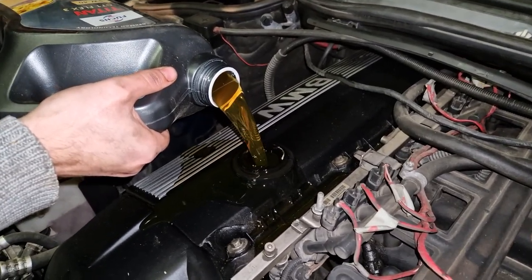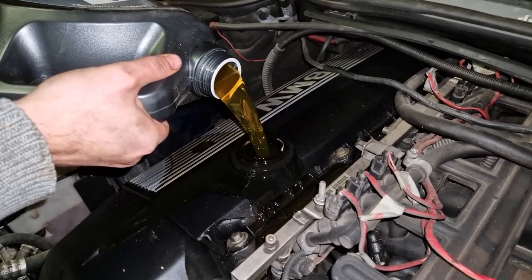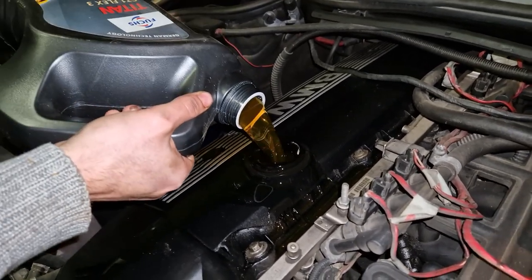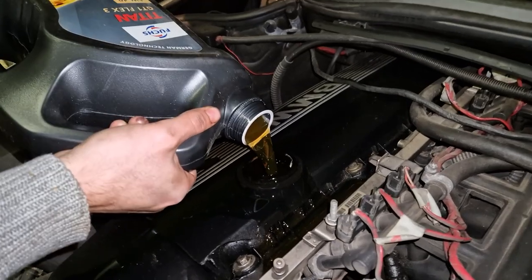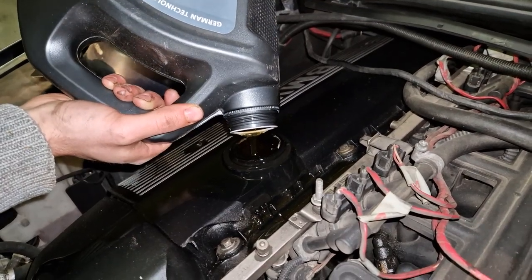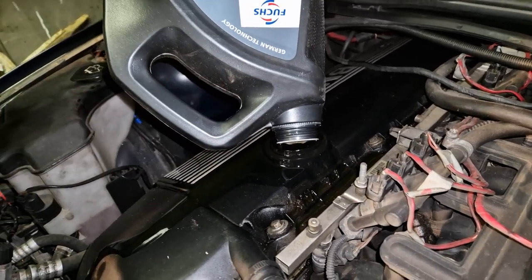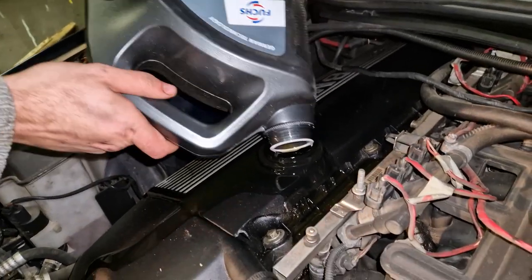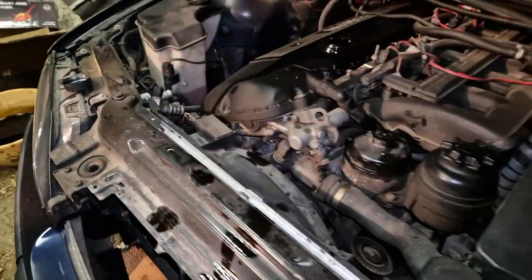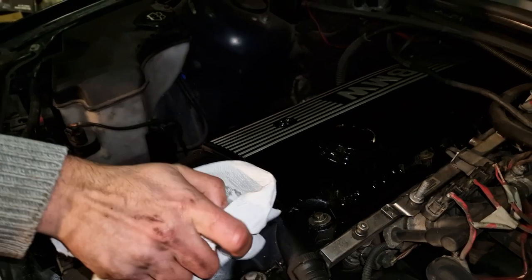Ew. It's everywhere. Ew. Oh, it's so oily. It's fucking shit. Oh, God damn. Right, so, not exactly 5 liters. Can you hear the oil? Yep, it's dripping everywhere. Oil's on the exhaust system. It's gonna fucking smell like shit. Let me just... Damn. Look at that. It's everywhere.